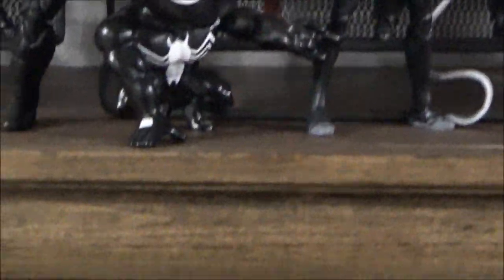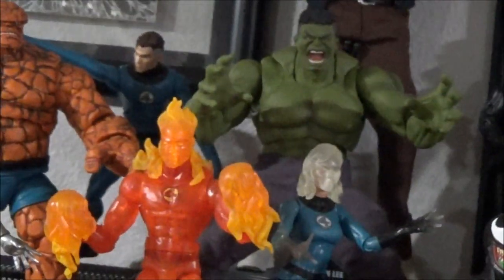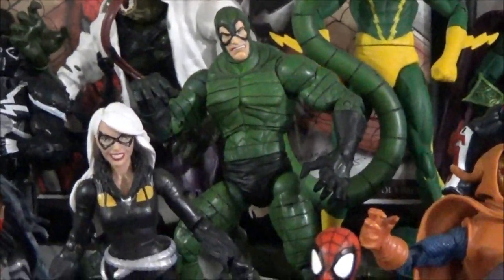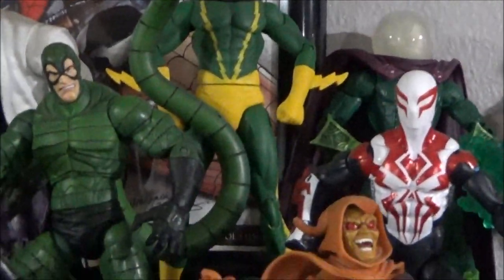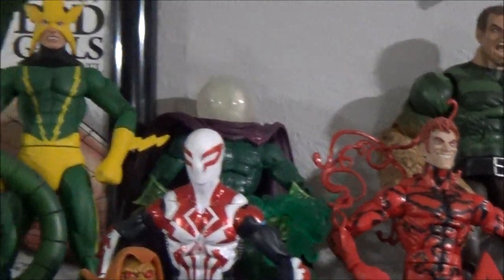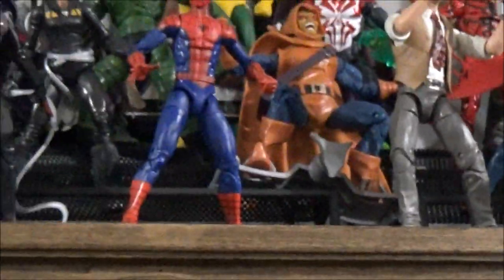Keep it different, man. Yes, sir. Man, that's crazy. This is a nice setup, bro. You even got Hulk up there with the Fantastic Four. Yeah, that is Stan Lee up there too. That's the original Scorpion right there. Yeah, that's the OG one. And that Electro too, man. I think he's the Marvel Select one that I got. He came in a two-pack with Spider-Man. Nice. He was kind of whacked, but I dug the way he looked before they released the newer one.